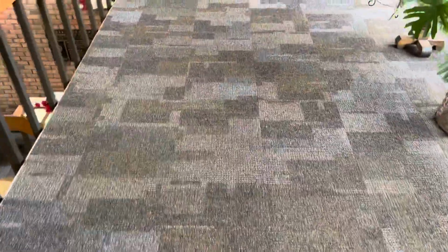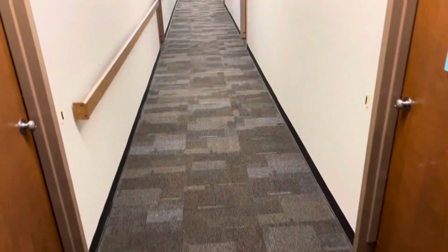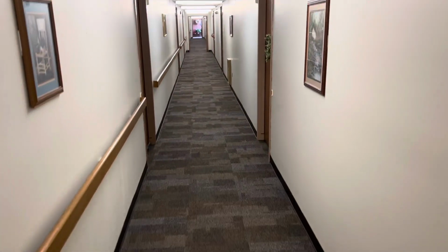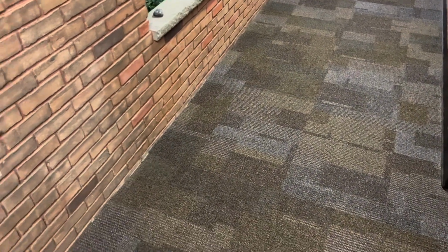Okay, so we are finished with the upper hallway upstairs. And you can see how beautiful the carpet is looking, all the way down at the end there. And then this was the other half of it, and the opposite side. It's in a U shape like that. Now I'm about to head downstairs to do the bottom level of the hallway.